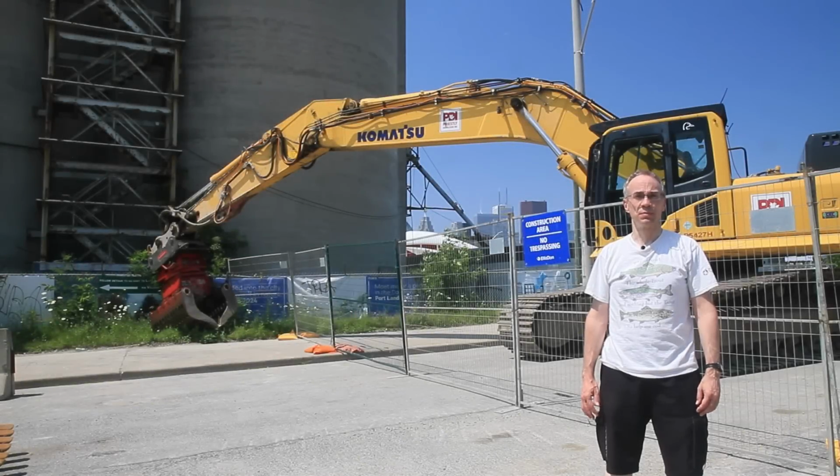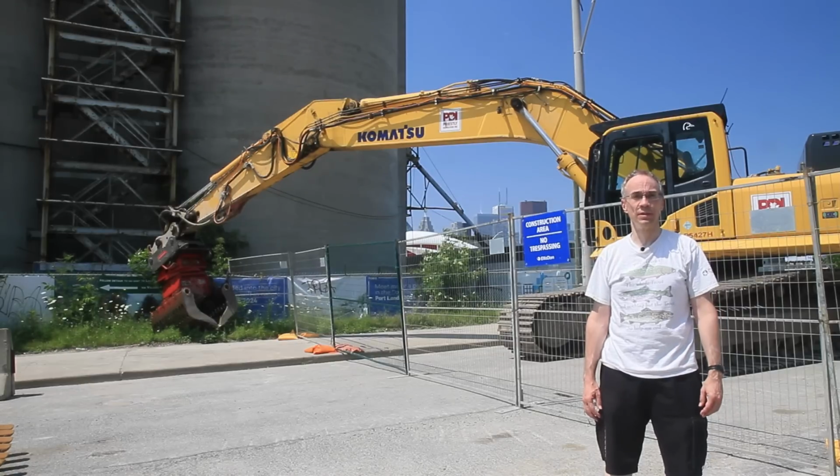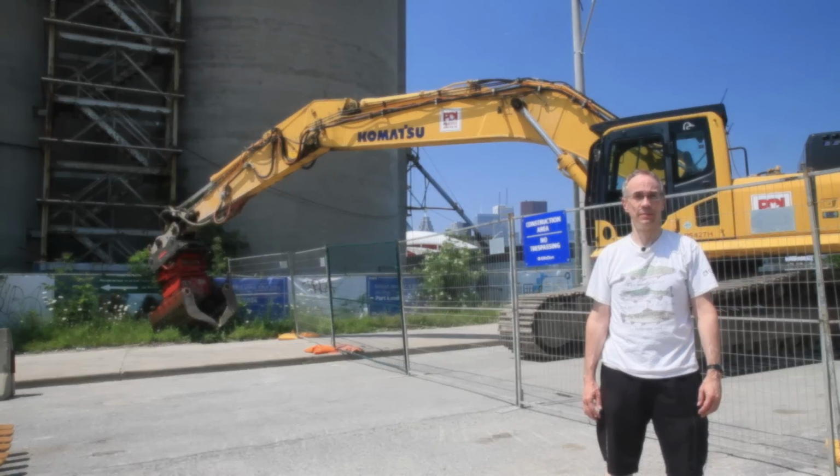I'm in the Portlands, where a major transformation is underway, and it's not the first time we've transformed this area. So, let's dig in.